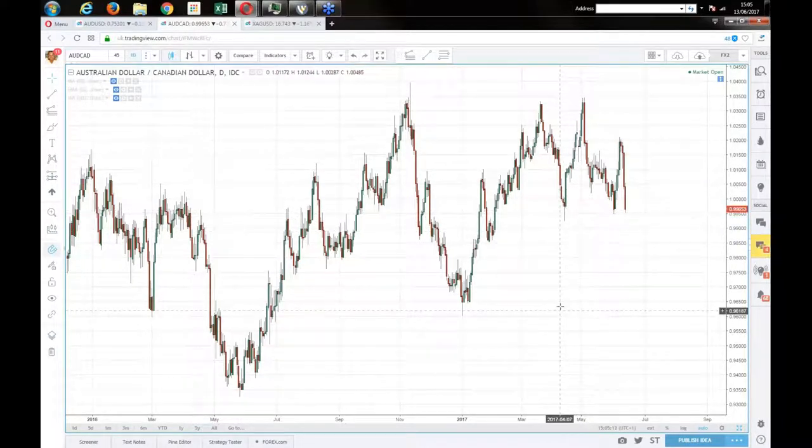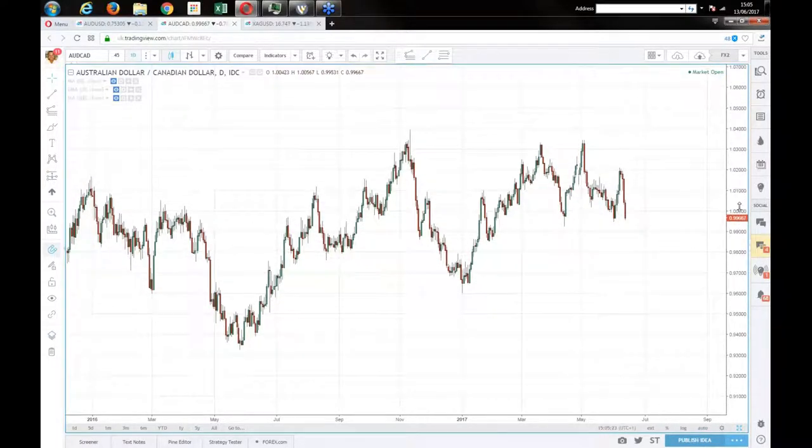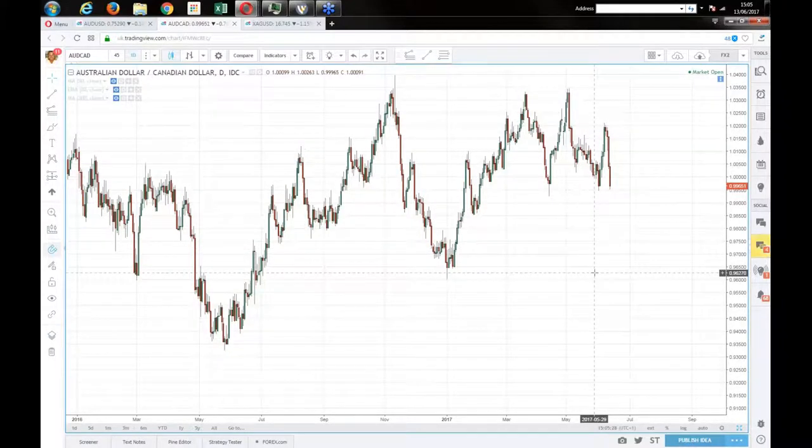So if this breaks, we're going back to these lows. Agreed. But then this is a double top here and here. So if these lows break, then we're going to new lows down here somewhere. Yeah, exactly. That's a chart I'm watching. So, you know, I told you to show it.